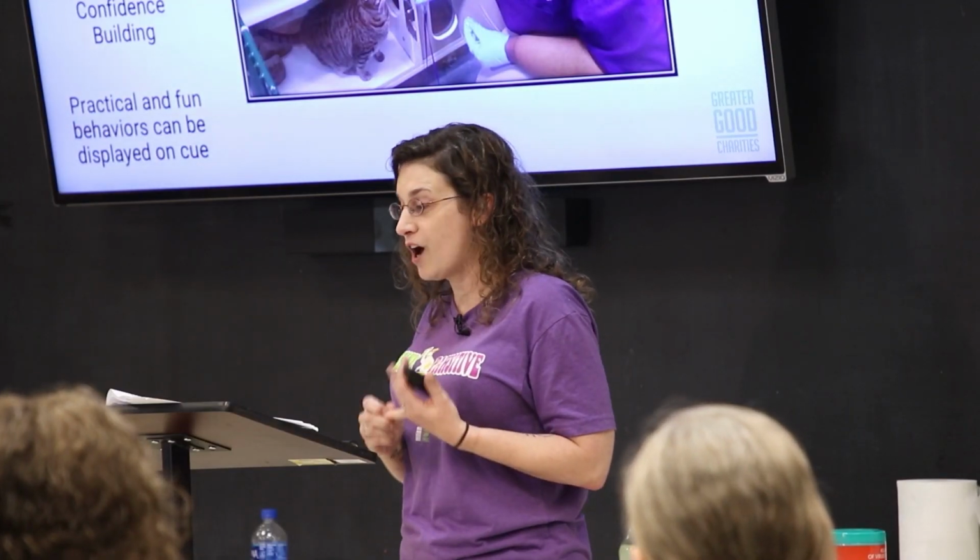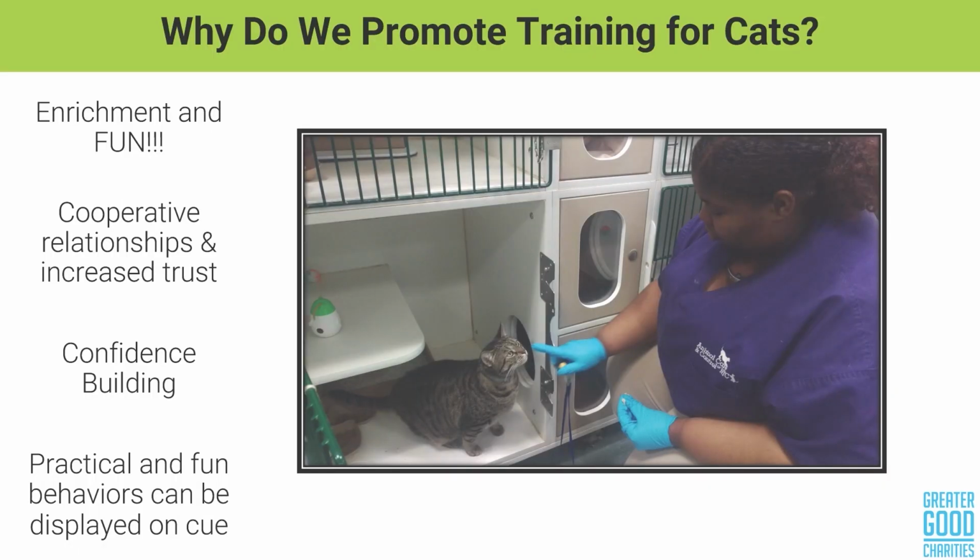We are utilizing mental and physical enrichment in the form of teaching them complex or simple behaviors. It helps them to be happier, it helps them to be healthier, and it helps them to be more adaptable. And again, we're giving them choices to help them live the best possible life that they can in a shelter environment.